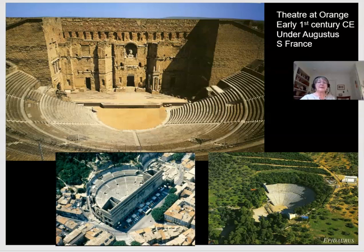It does depend and derive from the earlier Greek model of a theater, and tucked into the corner I have another image of Epidaurus, our theater that held about 12,000 people. The theater at Orange is a bit smaller. It could hold around 7,000, but it is totally different in feeling. It is very much of Roman design, and it's also very much of Roman function, which I'll get to in a minute. It is very enclosed.